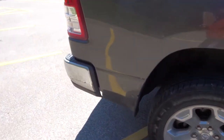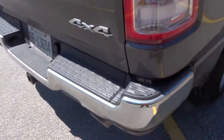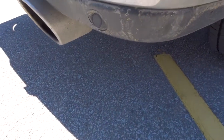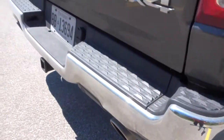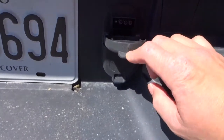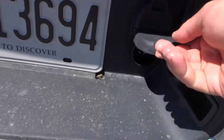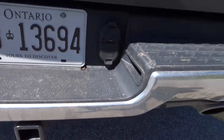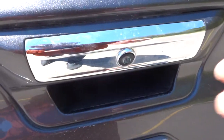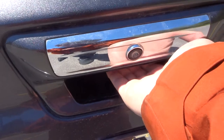Let's see, open the gate. There's no step on the gate. However, it comes with a parking sensor. And there's some power trailer plugs for towing stuff. And there's a rear view camera here. I think it's mandatory after 2019.